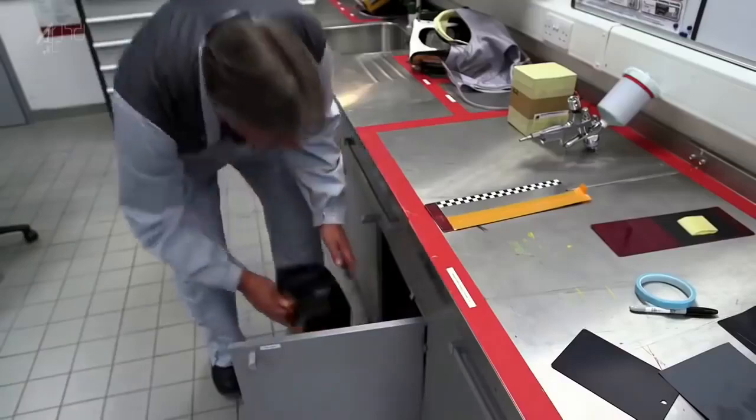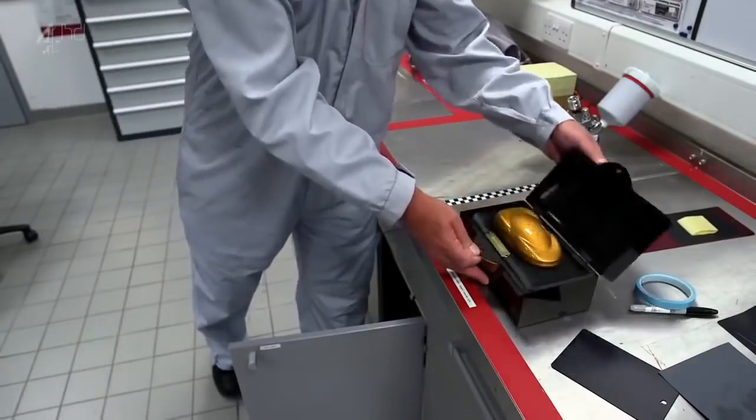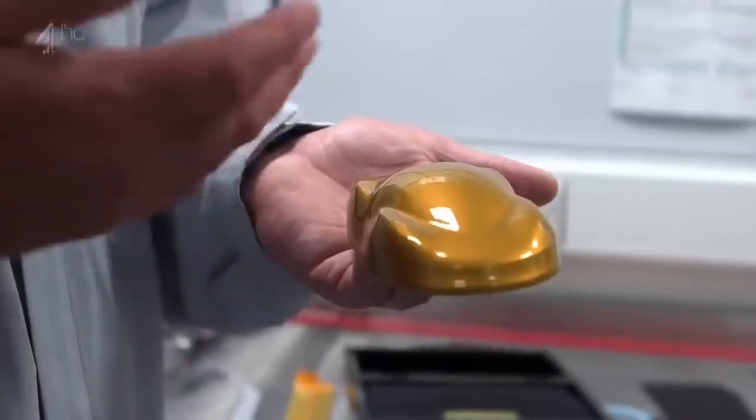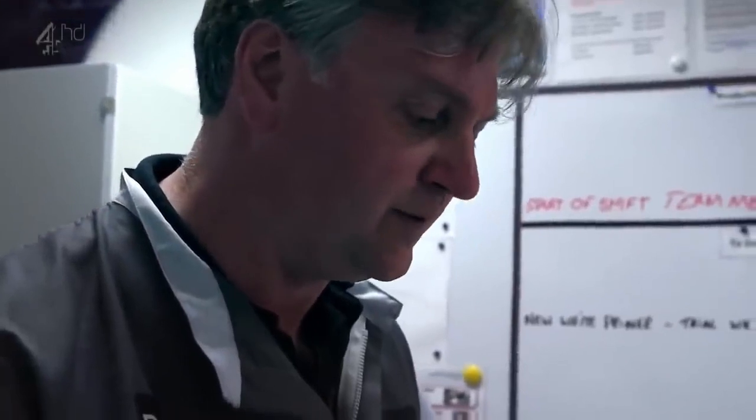To meet the customer's desire for uniqueness, the workshops are under constant pressure to come up with new ideas. This is a special colour we developed. The pigment used in this was real gold. Would be horrendously expensive to do. I think probably north of £50,000 to do a car in this type of colour.